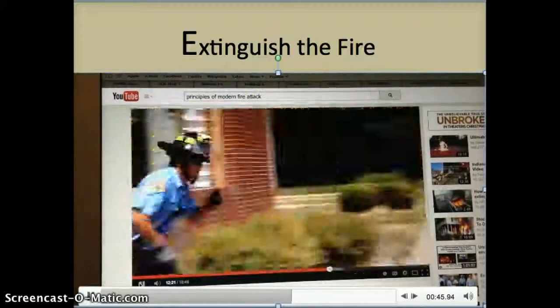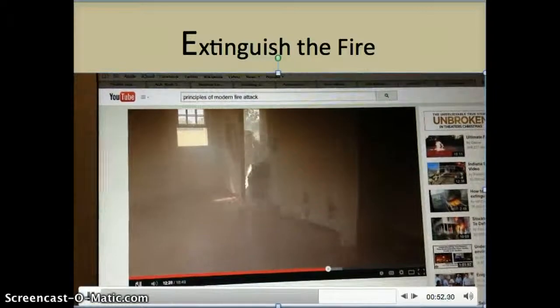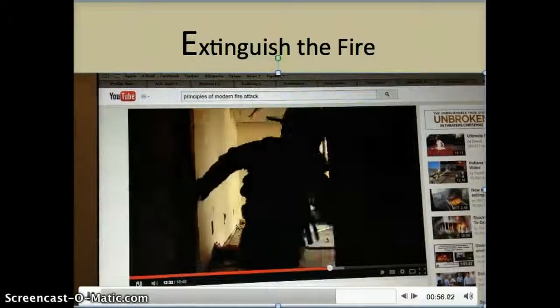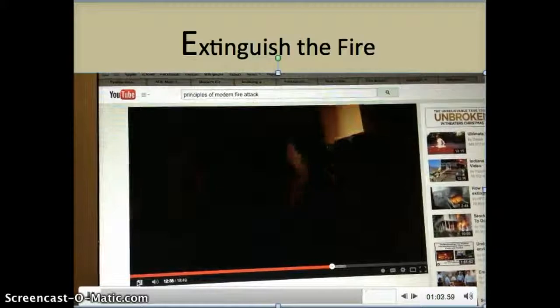During the extinguishment phase, crews enter the building and resume what can be considered as traditional tactical operations. The fire must be completely extinguished and the building overhauled to assure no rekindles. Additionally, primary and secondary searches should be conducted as normal to ensure no one is in the building.